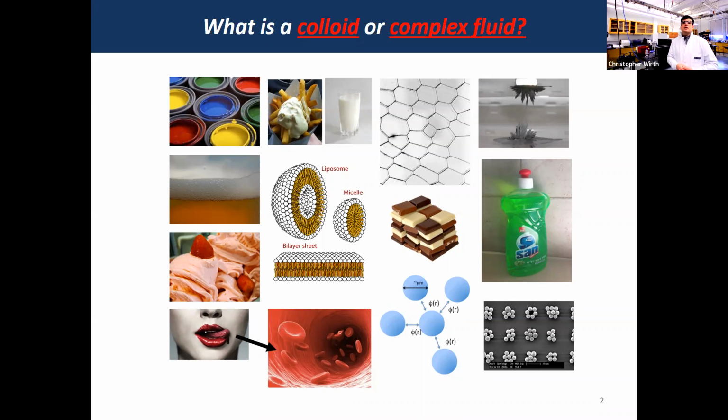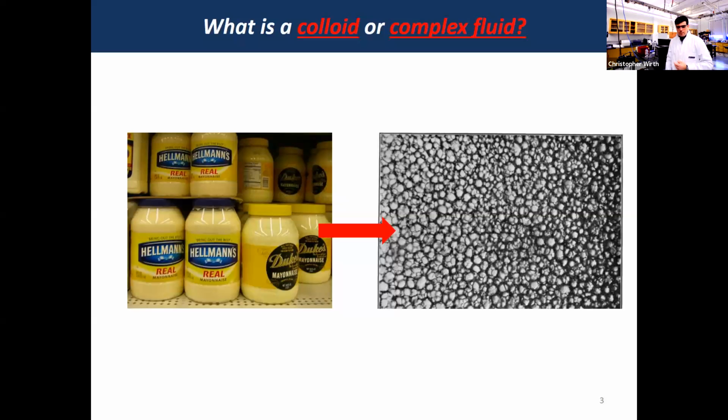So blood consists of fluid with lots of suspended material, and that also can have really interesting behavior. And actually, we have an emerging project now on blood in our lab. Okay, so colloids are everywhere.